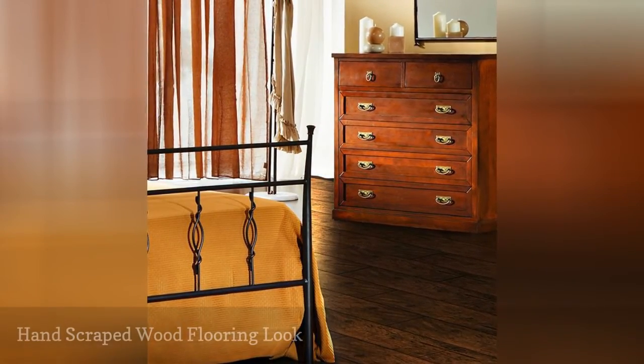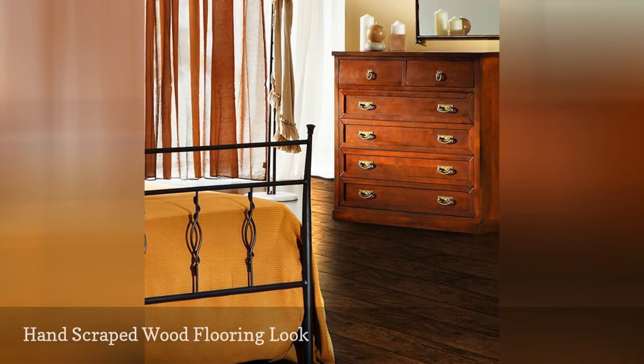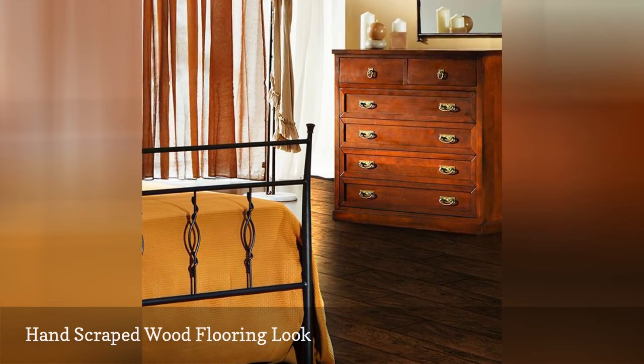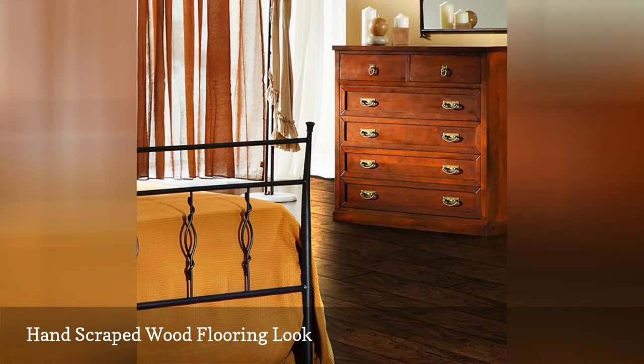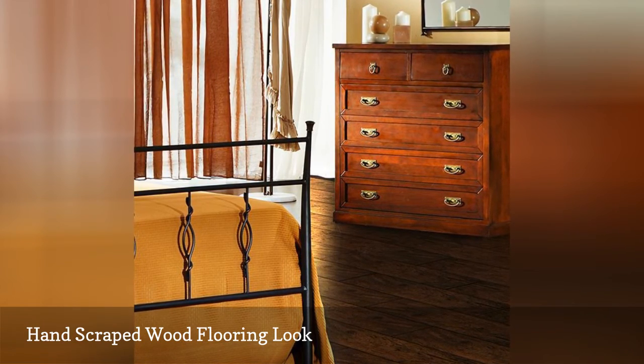Yes, you can simulate almost any species, stain, and texture of wood in tile planks. One of the more promising textures, hand-scraped. Since it's so popular in real wood form, why not in tile?